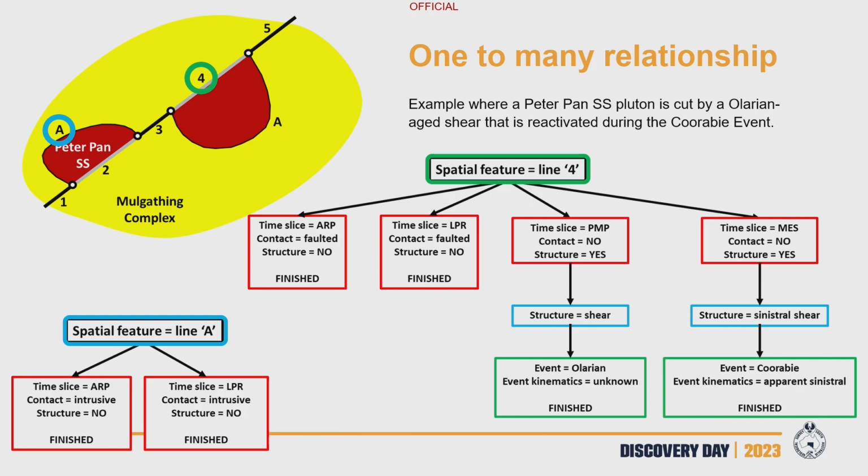Now, the one-to-many relationship was something that took a while to nut out, and I'll go through this in a bit. But what it means is when we draw a line, it can have several lines of attribution. In this simple case here, we've got a boundary line up here on the Pluton. That one line will have two lines of attribution because it's going to be related to a polygon, a rock unit, on two different time slices. So it actually ends up being two lines. One is this intrusive contact on this layer, and this is the age of the intruding rock, or the time slice of the intruding rock. Where it starts getting complicated is when you start getting structures.